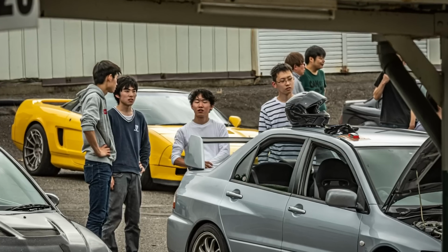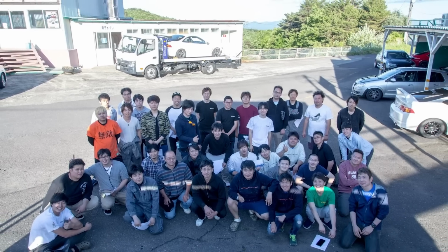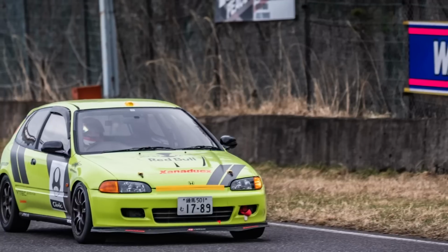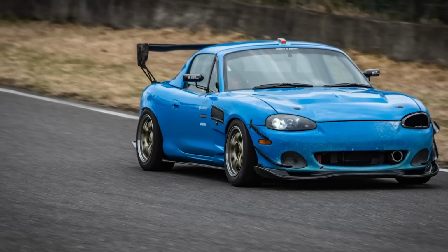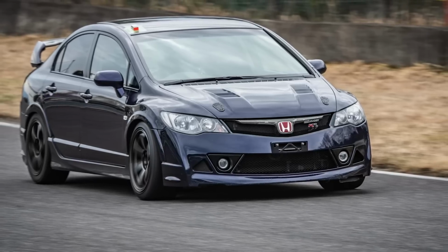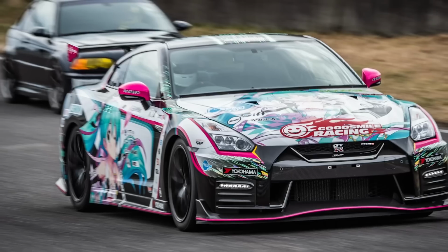Most of our customers are young customers, usually in their early 20s to early 30s. So we tend to have cars that are easy on the wallet. So cars like Civics, Roadsters, lightweight cars. 80% of our customers have those kinds of cars. We didn't want to say we only do this and not that.